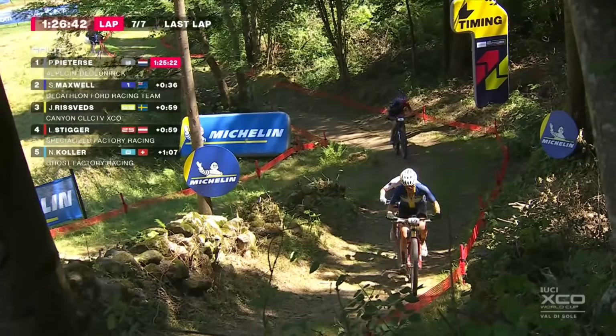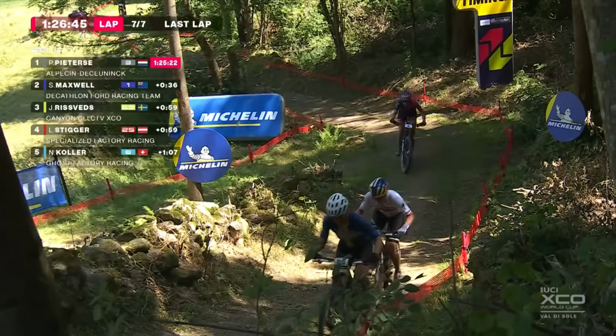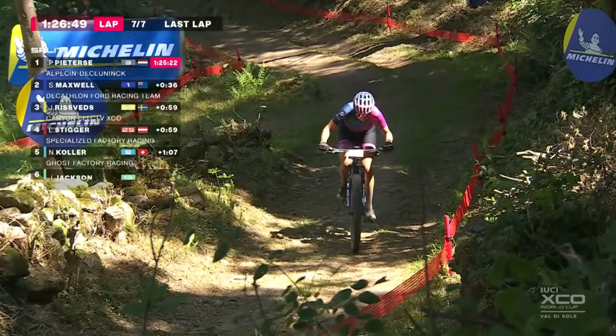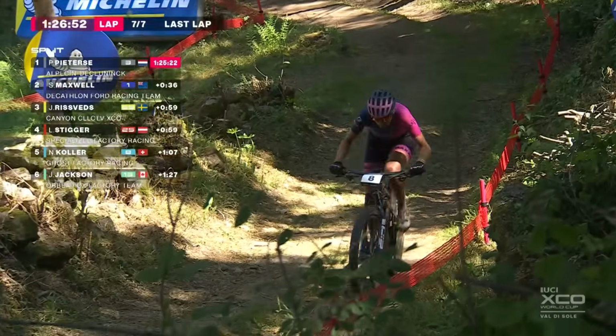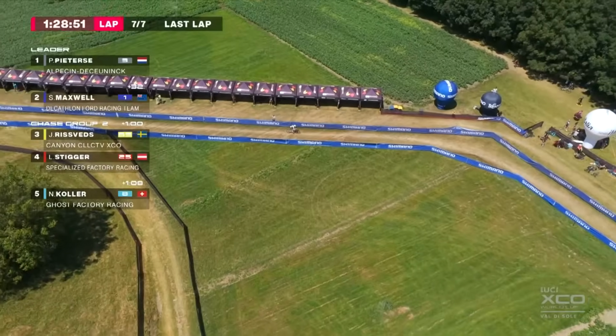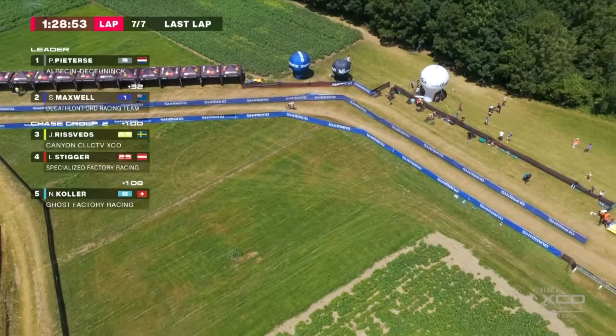But you saw it change. Like you were saying, Laura Steger was 5th position, chuffed with that. Then it just switched and changed. Nicole Kohler drops back, Rissvids comes through. There is Nicole Kohler, only 8 seconds back off the warring pair in front of her. Here she comes, Puck Peterson.